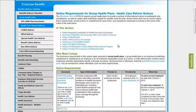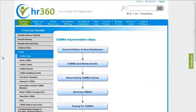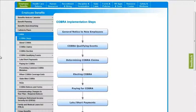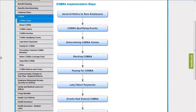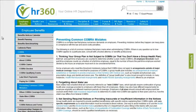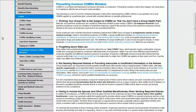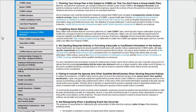The COBRA section in the left-hand navigation bar provides you with step-by-step guidance to implementing COBRA with COBRA steps, from the first general notice required to new employees to qualifying events in electing and paying for COBRA. Also featured in the left-hand navigation bar is Preventing Common COBRA Mistakes, a great guide to avoiding costly mistakes, as well as information on state mini COBRA and model notices and forms.